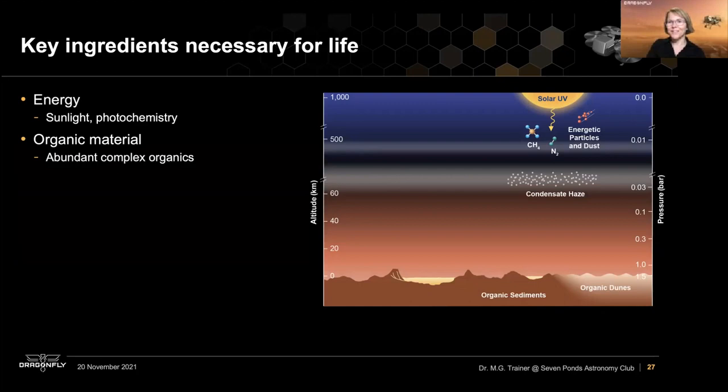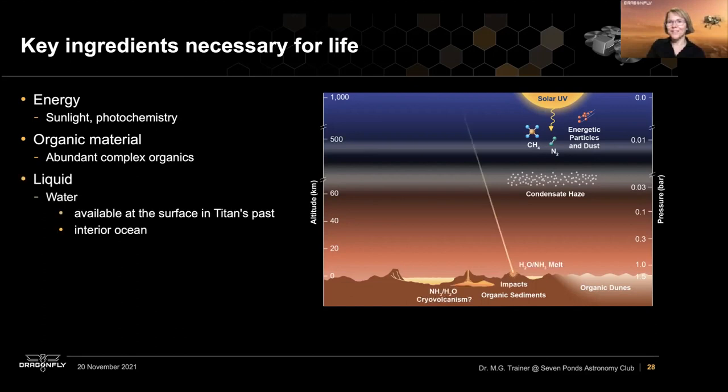Exploration of Mars, for example, has been very focused on looking at this more inorganic rocky land and looking for evidence of organic material and evidence of past organic cycles. Whereas at Titan, it's kind of the opposite, right? There's just organic material everywhere, and there's tons of this type of material.